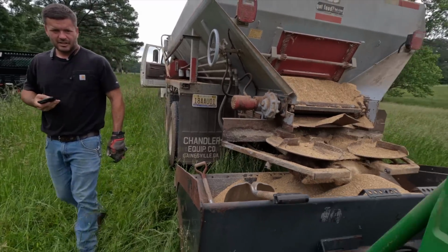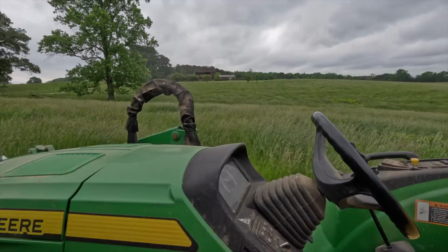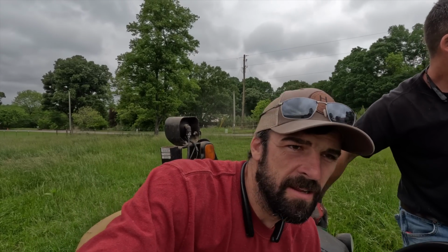And ride on the tractor. Got our creep feeder up on the top of the hill up here, and then the cows are probably back on the tree line. So we're trying to get the bucket filled up and drive out there without the cows knowing we're here.